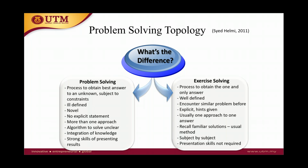Now, I don't know about your university, but in most universities here, we find that exercise solving is always very common, because it's really much easier to teach, and in terms of assessments, it's much easier to grade.